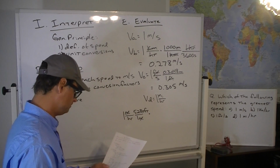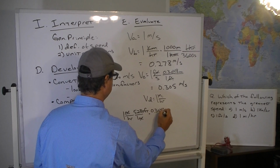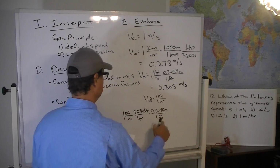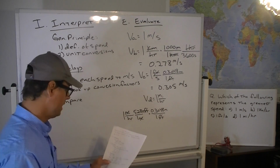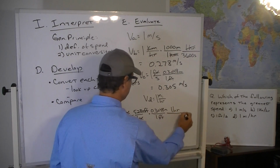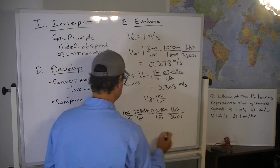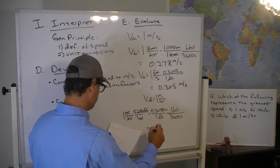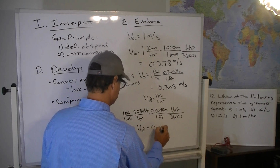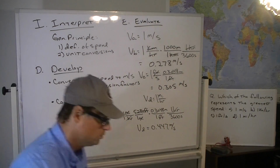Now we need to get rid of the feet. And we just used 0.3048 meters in 1 foot. So that cancels out the foot. And so now the units are meters per hour. And the last step we need to do is 1 hour, we put the hours in the numerator because we're canceling out the hours in the denominator. And that's 3,600 seconds. So multiply all that through. We get the speed D, which started at 1 mile an hour, is equal to 0.447 meters per second.